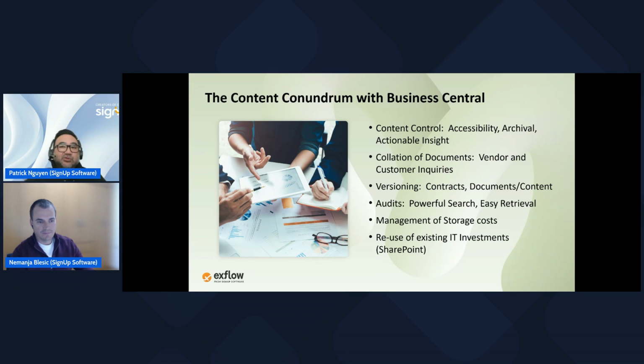So the content conundrum with Business Central. Business Central allows you to store a certain amount of content in documents as it relates to different screens and transactions. But what's the accessibility and the archival of those documents and content? And then what if you have actionable items and things you need to route around? What about collation of documents, being able to get all your documents in one view? Whether it's to handle vendor or customer inquiries, or maybe you need to see documents as they relate to a job or a project you're working on all together.